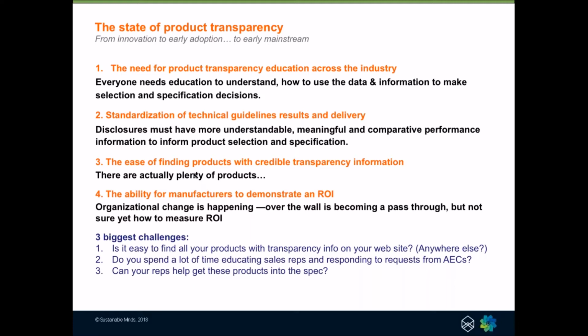But today in 2018, the biggest challenge is, and this is what we asked you in the registration, I'm going to ask again on the way out, is it easy to find your products with transparency information on your own website or anywhere else? How much time are you spending educating reps and or responding to requests from AECs about disclosures and what they mean? And finally, are you able to help your customers get these products into the spec and ultimately into the building?